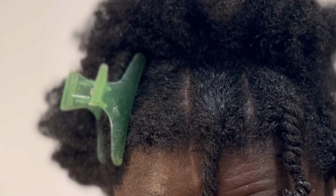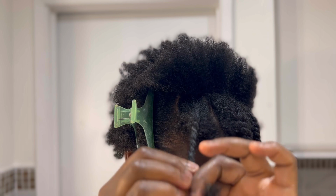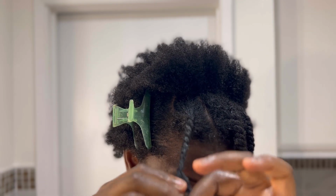And look how moisturized and how beautiful my hair is looking. Do not forget to put that hair in a protective hairstyle because you do not want to lose that moisture.